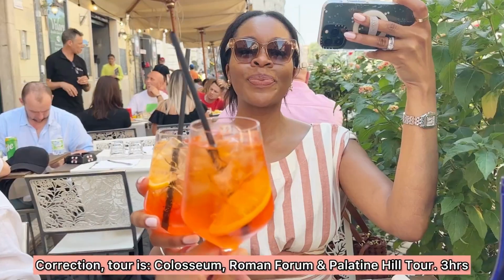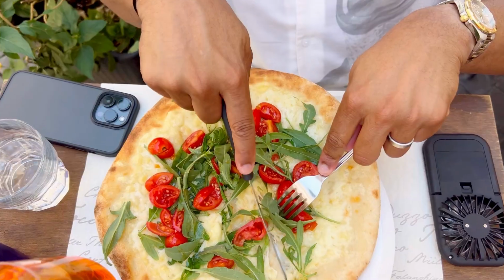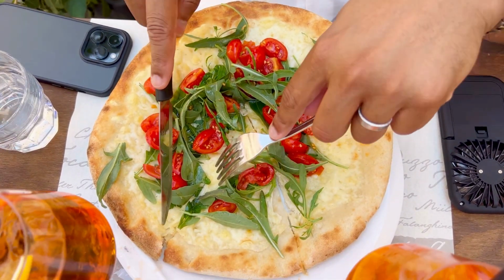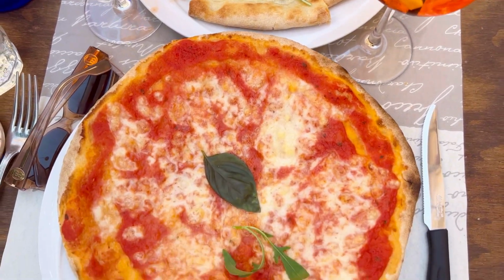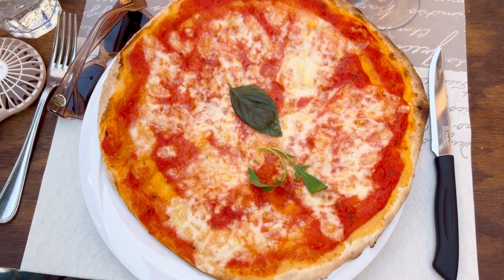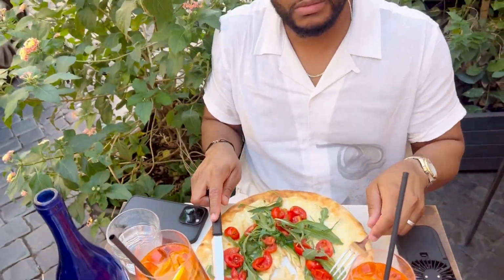And so our tour, which is called the Best of Rome, was going to start in about an hour and a half. So we decided we're going to get lunch since our breakfast was so light. And this was our first attempt at getting pizza in Italy, in Rome. And note, they do not cut your pizza for you. You definitely have to cut it yourself.